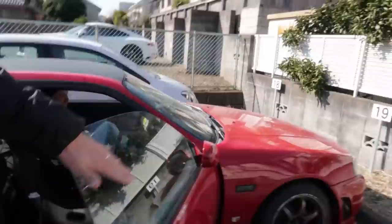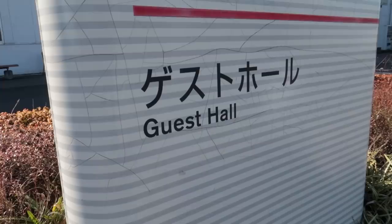Literally, look at the dust coming off this thing. She's been a bit neglected. So, let's get to our destination and show you what's there. We're going to the guest hall.